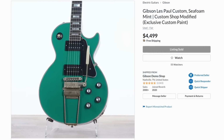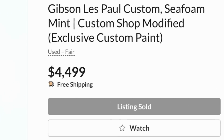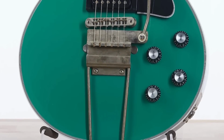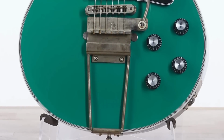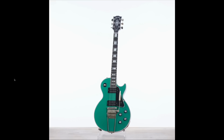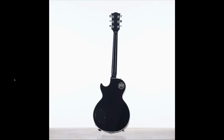But one of the more unique Les Paul customs out of this week was this guy. So exclusive paint Seafoam Mint with aged nickel vibrola and Nashville style bridge. This looks like one of their Gibson USAs that they've just modified, but then you keep going, it's like, okay, yeah, it is a custom shop, Les Paul custom.